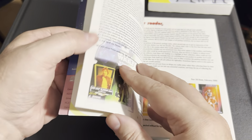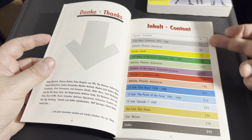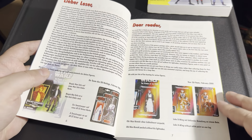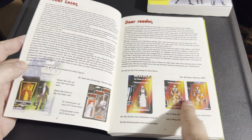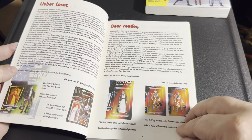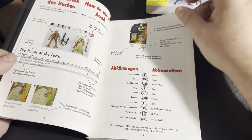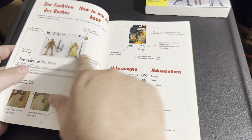Some of the stuff I like about these particular books, what attracted me to it, is there's a really nice index, a table of contents. This book is also in German and English, by the way. So there's a German side and an English side for each one of these. But they talk about the various cards, how they're distinguishing variants, like the white strap on the leg and the no white strap on the leg, things like that. All their abbreviations, like where they came out. Variant mini pictures and things, accessories.